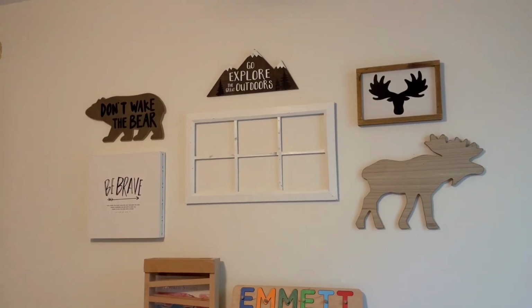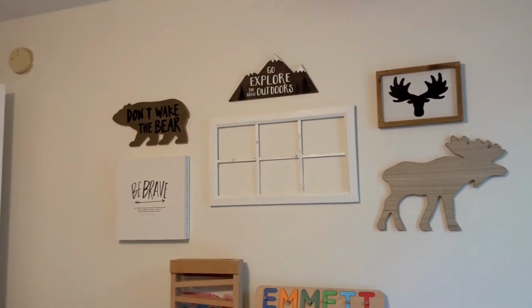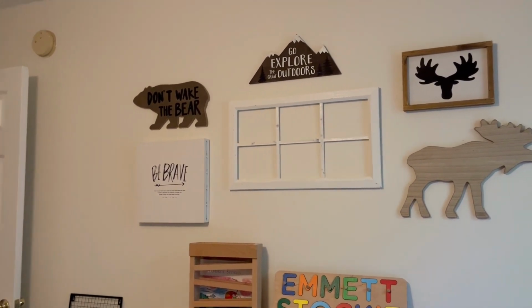So on this window right here, I usually put this bike that's on this shelf on there with a little bit of hot glue. But when I was hanging it up, it fell off. So I'm just waiting until I can find my hot glue gun before I put that back together.